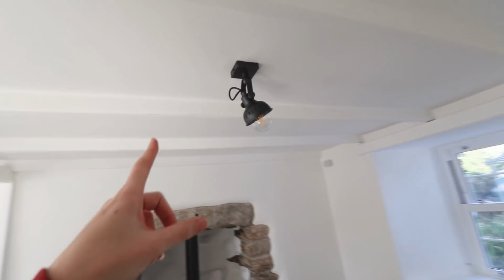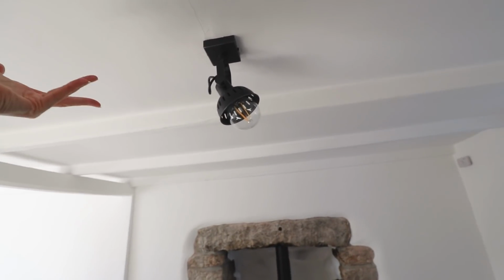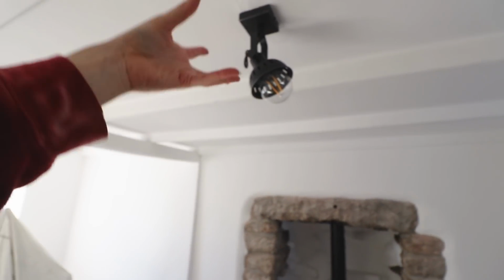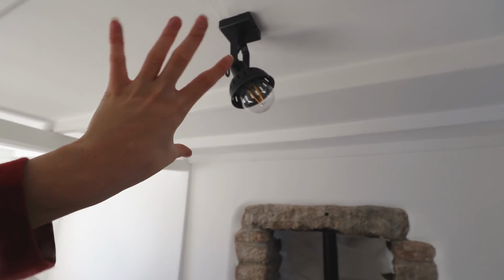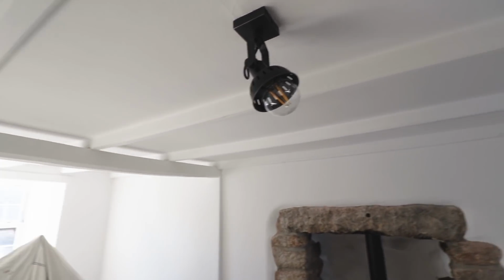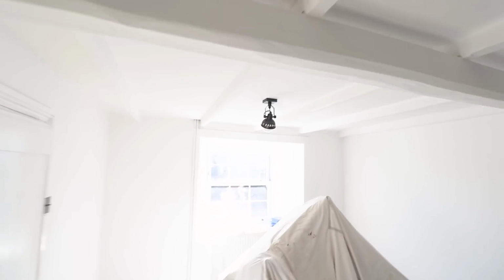These are from Industville. We needed something small and we couldn't get recessed lighting because the gap between the ceiling and the floorboards is too small. So we had to go for something kind of small, and I'm really happy with this because the ceilings are low. It's not going to feel like it's in your face or that you're going to bump into it. And I just think they look really, really cool.